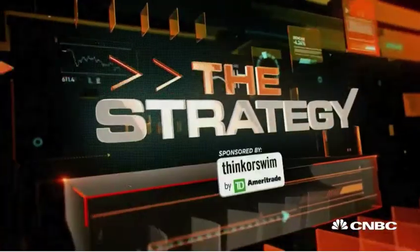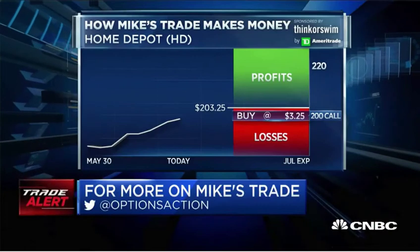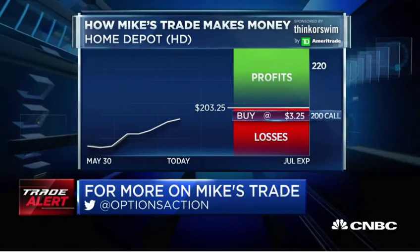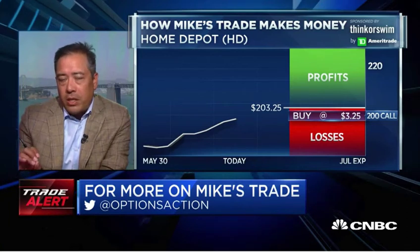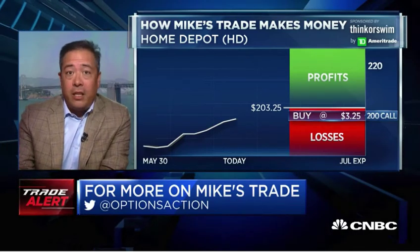I was just looking out to July, and you could buy the 200 calls when I was looking at this earlier today for $3.25. So that's just a little over 1.5% of the current stock price to make your bullish bet. And I think that with options prices this low and with the trend that Carter's identified and the fact that the stock is also, I think, very reasonably priced at these levels, it's easy to take a fairly simple bet, I think, to the upside here.